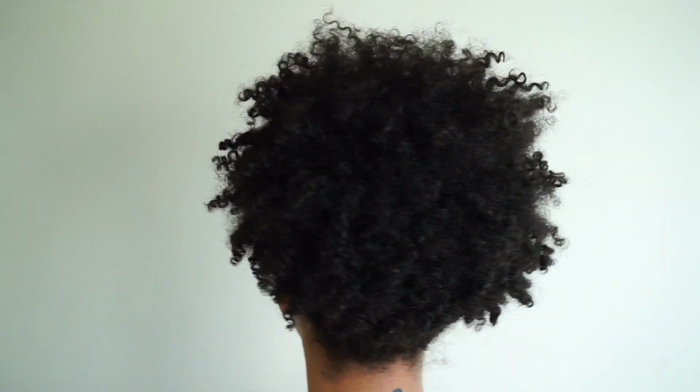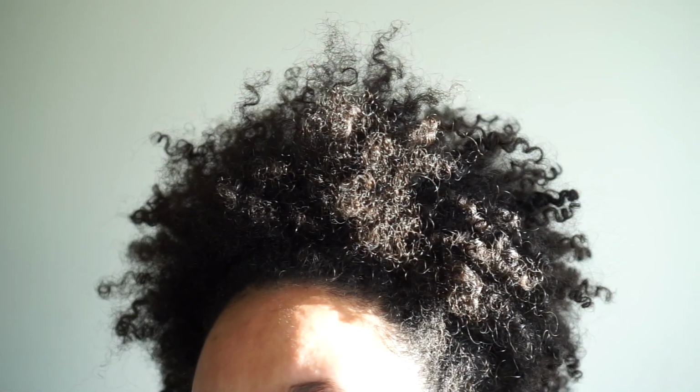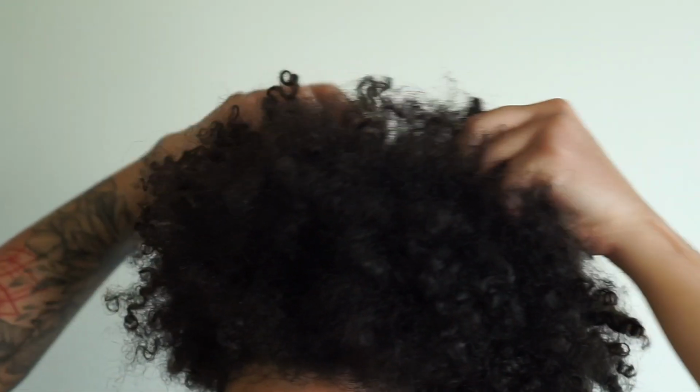Okay, so I definitely wanted to show you guys how my hair looked after styling my hair with just the leave-in and the oil, the elixir oil from Renewed Hair Company. This is my day 4 hair with no type of styler, no type of gel or nothing. This is just how my hair looks with the leave-in and the oil. These products, I'm so obsessed, you guys. I'm so obsessed with how healthy and curly my hair is looking.